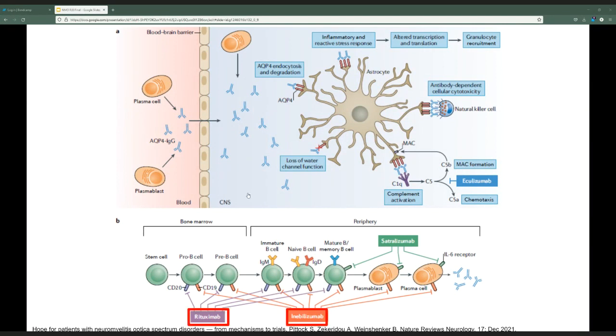So B cell therapies first. There was a trial called the RIN-1 trial, and the N-MOmentum trial. These were both studying therapies targeted towards B cell CD20 and CD19.